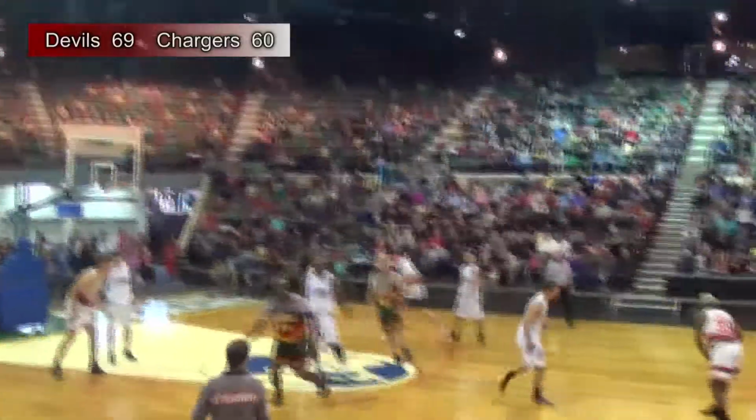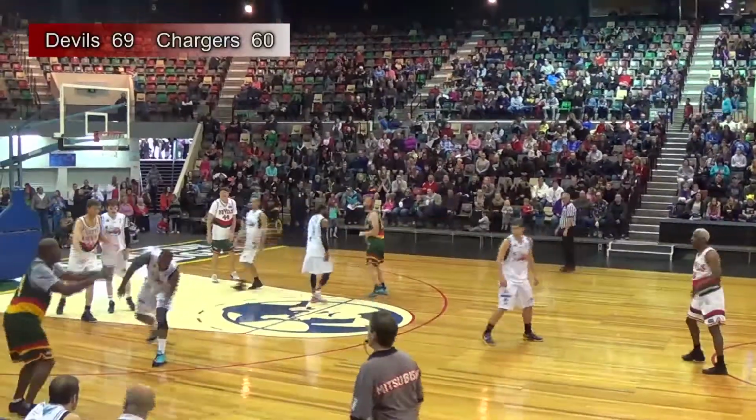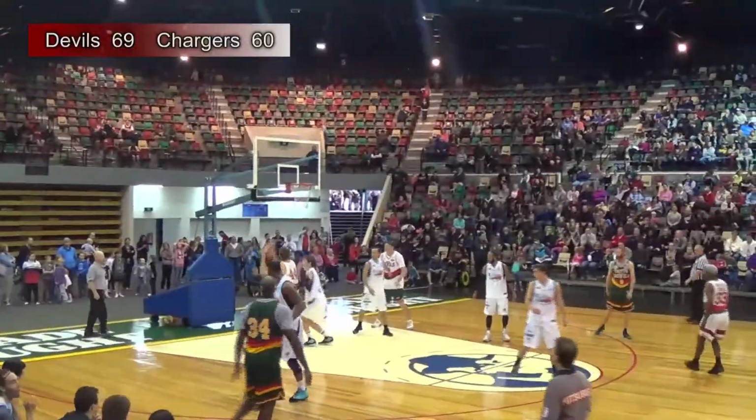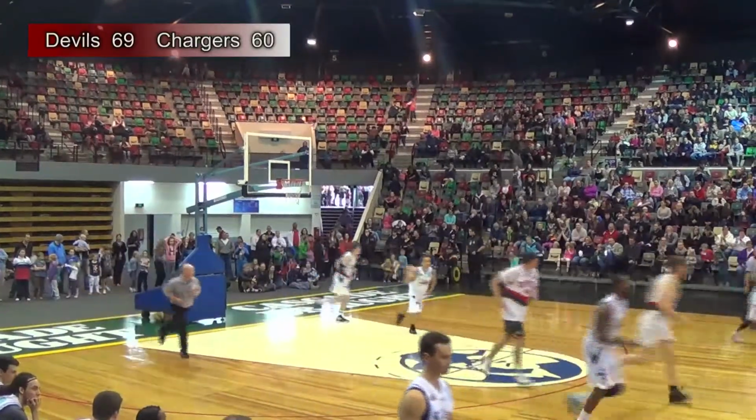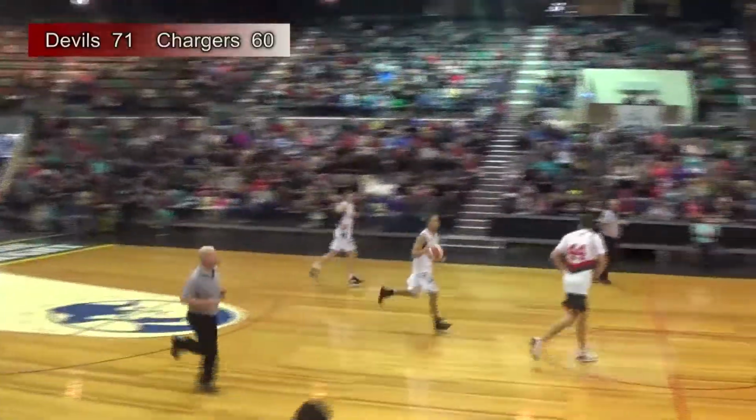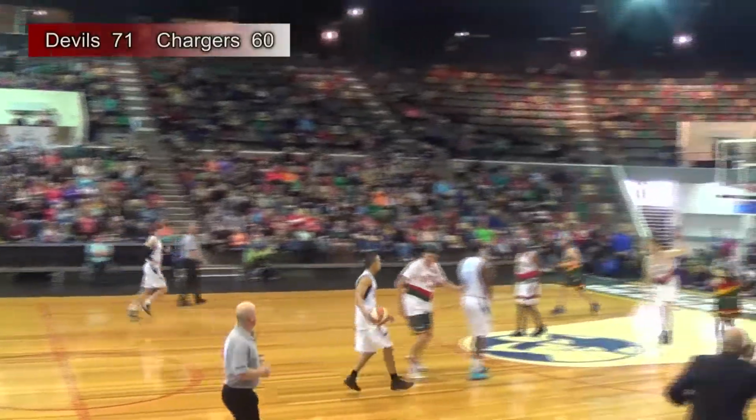Mac getting involved here in the last minute or so. He's done well here, Wayne McDaniel. Inside to Big Murray. And Murray puts it up, gets the 2. Murray Shields, nice basket. Great job there. Margin back out to 11.